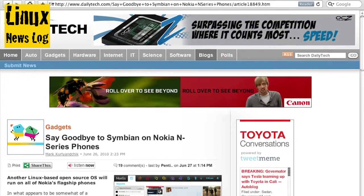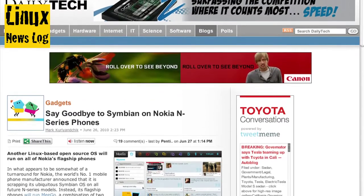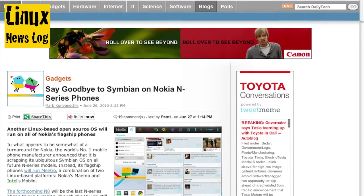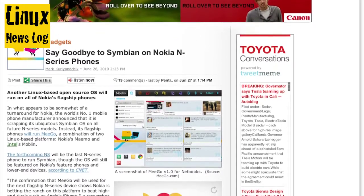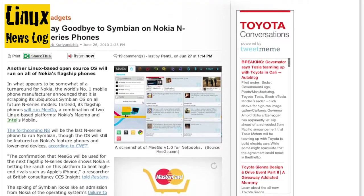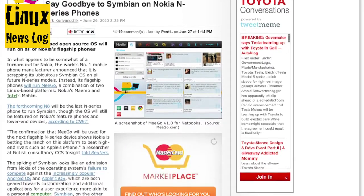From Daily Tech, there's a story here. Say goodbye to Symbian on Nokia N-series phones. Another Linux-based open source OS will run on all of Nokia's flagship phones. In what appears to be somewhat of a turnaround for Nokia, the world's #1 mobile phone manufacturer announced that it is scrapping its ubiquitous Symbian OS on all future N-series models. Instead, its flagship phones will run MeeGo, a combination of two Linux-based platforms, Nokia's Maemo and Intel's Moblin.